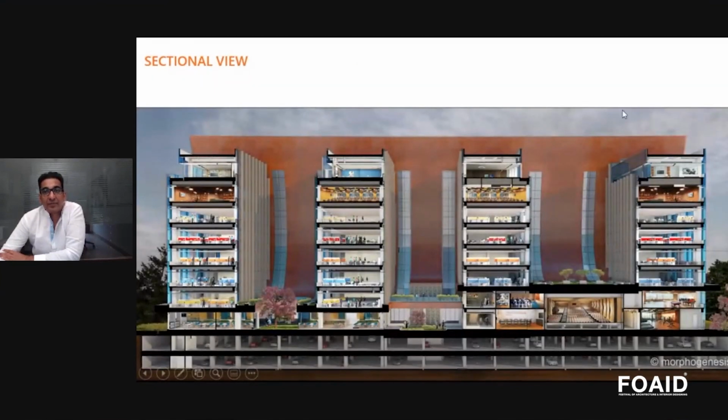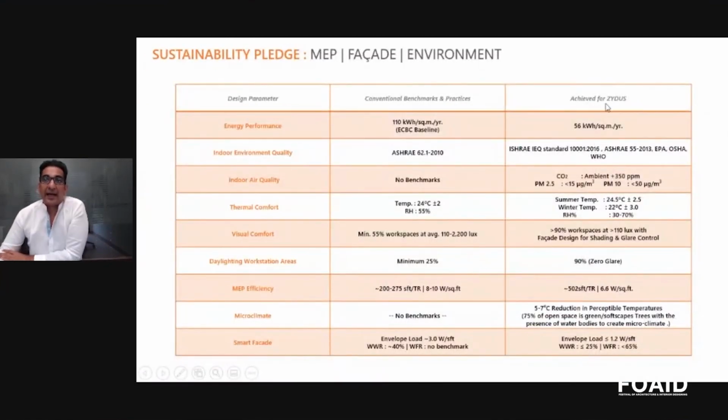And then that would be the final section where the office would sit, and like I said, they're all north-south facing, and that would be the main protector, the fourth wall for these offices. I won't go through this. I've spoken a lot about our sustainability achievements in most of our projects. But here we did manage to, even with this building, get about 50% reduction in the energy performance. But more importantly, 90% daylighting on a very large floor plate building with zero glare.